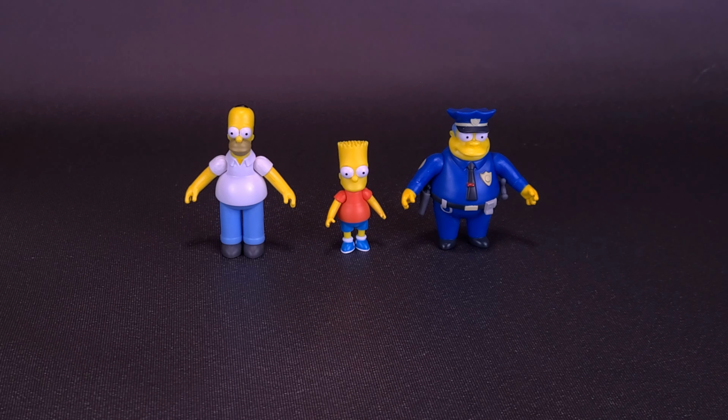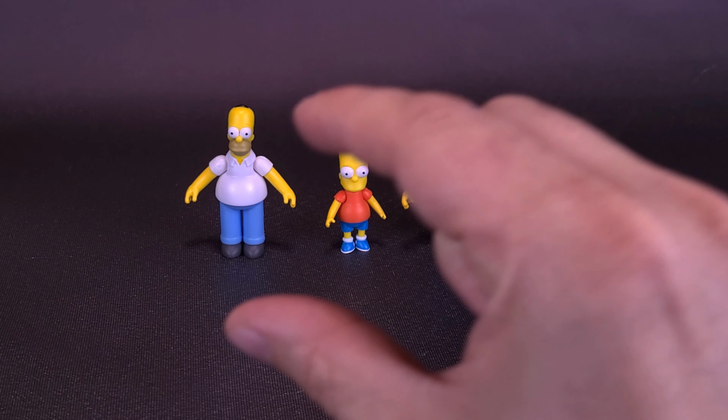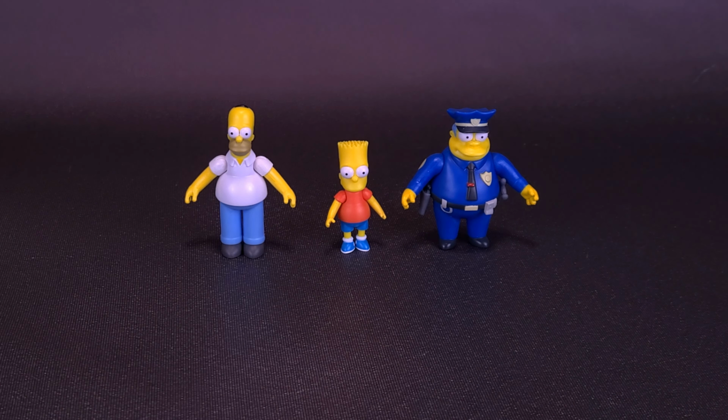We've already seen images online of the Simpsons family house that doubles as the living room, and pictures of Homer sitting inside the living room. If down the road they release vehicles, this would be the size class they'd be doing. They don't have as much posability as the 5-inch scale figures, the other size class they're doing, and they don't have as many accessories, as you'll see in a second.